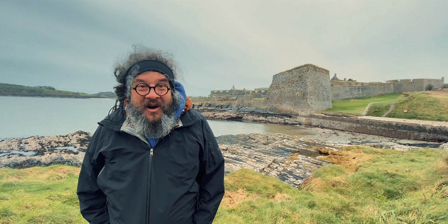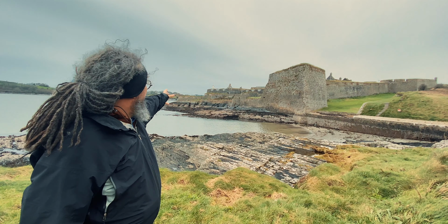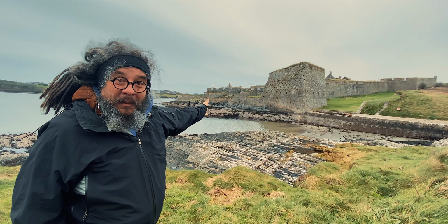Finally managed to get out for a walk about 2 kilometers from our house. We've got Charles Fort, which is one of the last star-shaped forts left in its entirety in all of Europe.